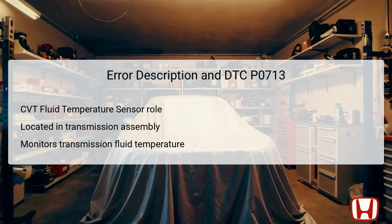The CVT Fluid Temperature Sensor plays an integral role in managing the fluid dynamics within the continuously variable transmission system. Its main function is to measure the temperature of the transmission fluid, which is critical for maintaining the efficiency and effectiveness of the transmission. The sensor is typically situated near the transmission assembly, where it is directly in contact with the fluid. This allows it to relay accurate temperature readings back to the powertrain control module, PCM.